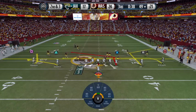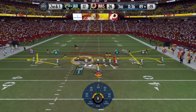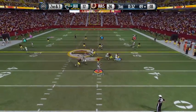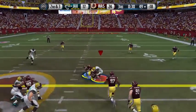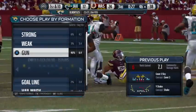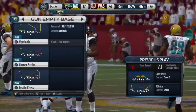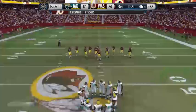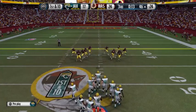The defense comes out in the dime. Throws to the right. Blackman's got it. First down. The Jaguars look pretty confident out there on the field, don't they? And they're very calm, and they should be. That first down, they're right in this game. Down a couple points here in the second half. Don't look down the field for that big play.